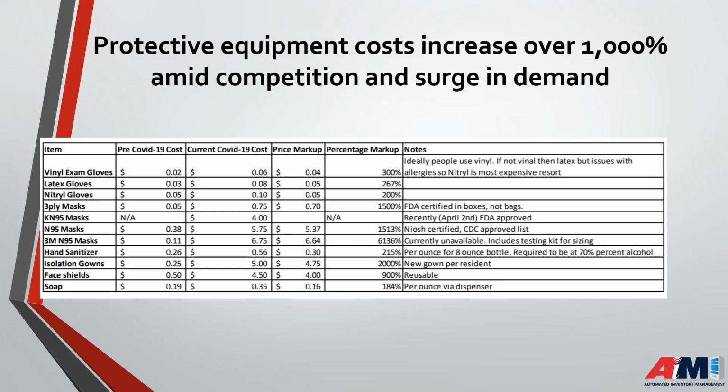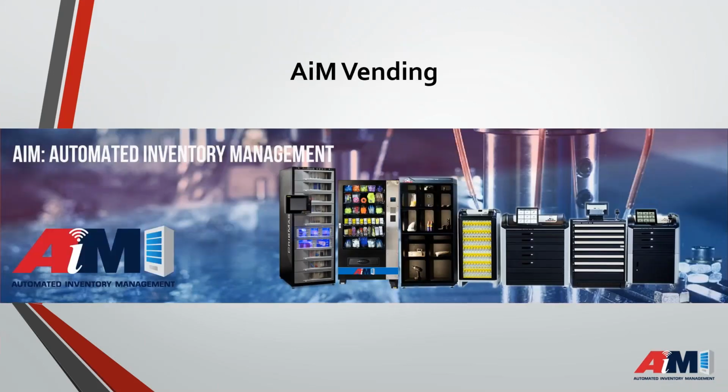So this chart I actually got right off the CDC website, and I can tell you that because of the demand and the surge, a lot of these supplies are obviously limited, and also with the price points, you are paying a premium to a certain degree. And I'll get into the solution to a lot of these problems, right? So the fact that we have all these new challenges that we're going to be faced with, how do we get over that obstacle? One of the ways that we can manage PPE supplies is through a vending program.